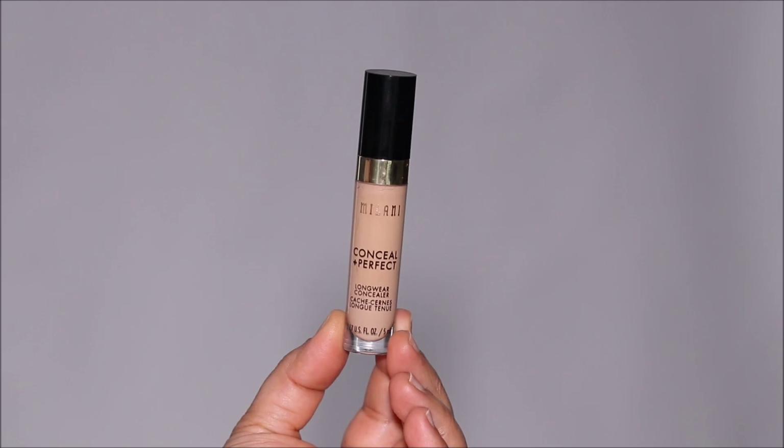Rather than going very heavy with the foundation, I'm just going to spot correct using a concealer. This is the Milani concealer, my favorite, in the shade 145, which is a true match to my skin tone. So I'm going to be using it on my dark circles as well as to spot correct in areas where I have dark spots and patches. I like to blend out the concealer when it's a little bit dry. It gives you more coverage that way.